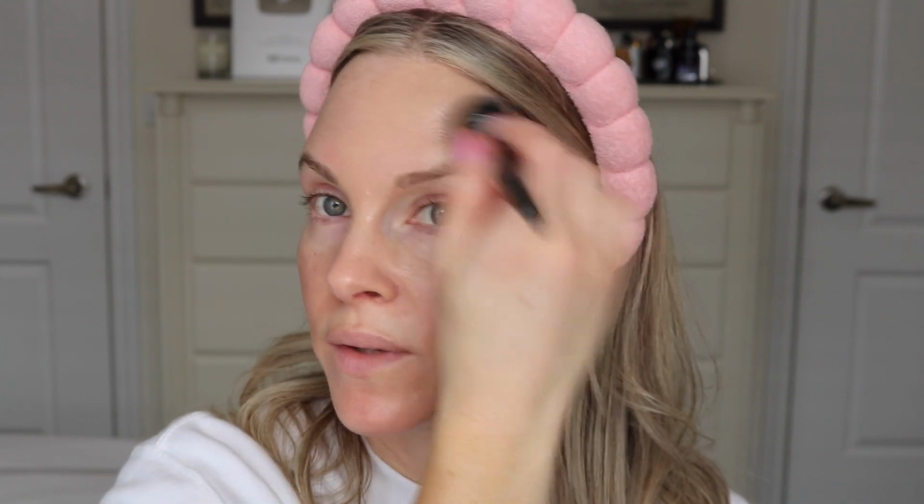So you can still see my freckles shining through. The redness that I had on my chin is basically gone. So you could build this up definitely to a medium coverage, but I'm really loving this light coverage right now. This is really beautiful. I also really like this brush.